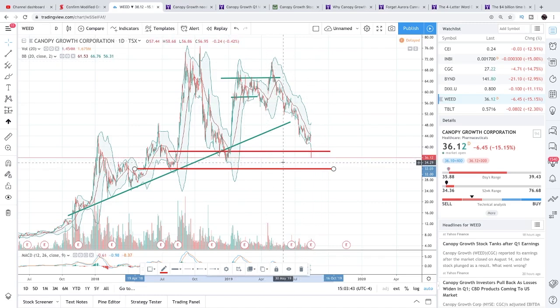Don't forget, this is strictly for educational and entertainment purposes. Always do your own due diligence and don't just purchase companies because I'm purchasing them. But yes, I started a position with Canopy Growth. I'm not going to talk about the price, but right now it's in between these lines. If it goes below this $32 line, I will definitely be considering adding more to my position. I would be very surprised to see Canopy Growth below $30, but at this point anything is possible.